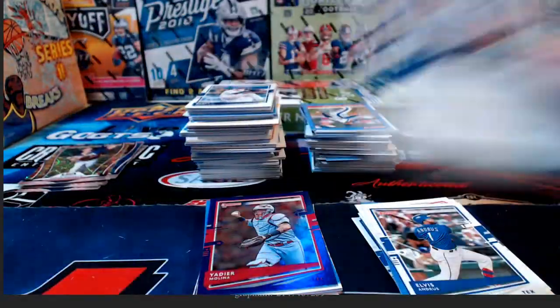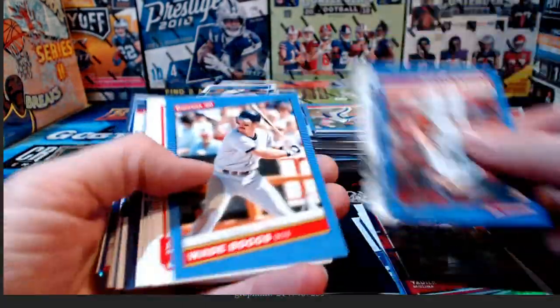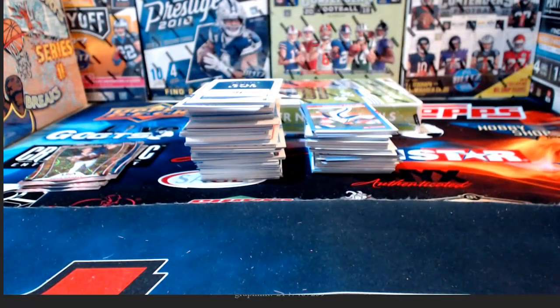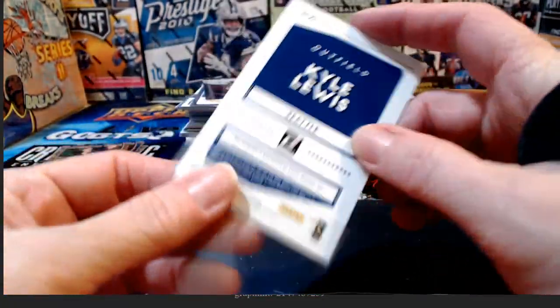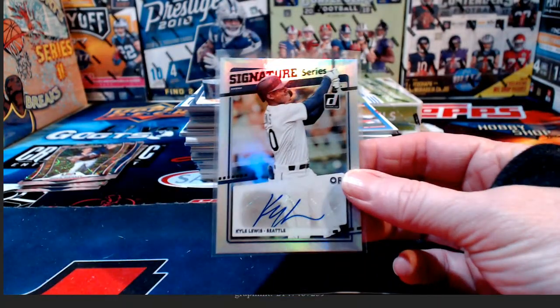He's not a Team USA. Javi Baez is the Cubbies over here. I don't know. Maybe there just wasn't a high belief system in him, but I don't know why. He was pretty hyped, so it struck me as odd. Kyle Lewis and the Mariners signature series.